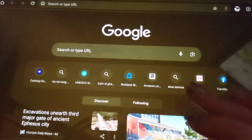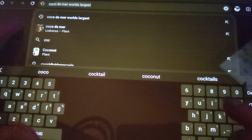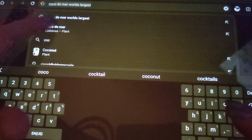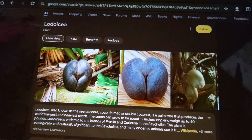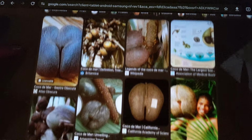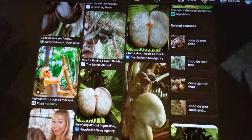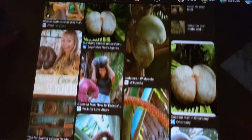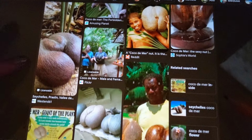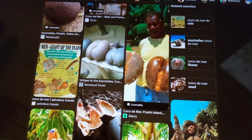Awesome. Alright, let's do this. Let's open a new tab and type in coco de mer. See, there's world's largest, and I just googled that. But here they are, the coco de mer images. They certainly look like that, don't they? That is the coco de mer. It's really suggestive. Look at this one. That's gonna get me demonetized. I gotta be careful. Anyway, that's coco de mer.